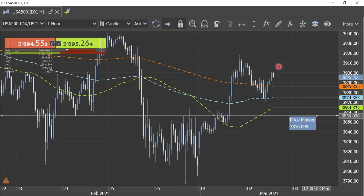And if everything goes well, then I think eventually we can even expect the 4,000 levels to be reached. And on the lower side, the stop loss can be kept anywhere closer to this 50 SMA zone. So first things first, we will need the S&P 500 to hold above this 200 SMA for the major part of this session, that is the US session.